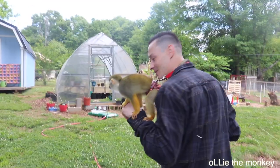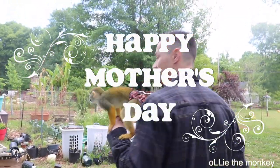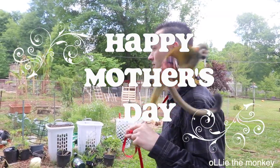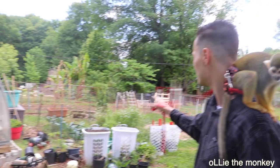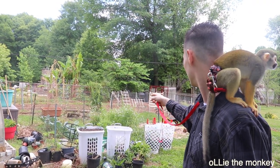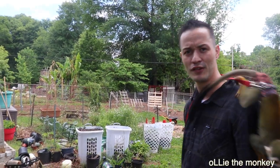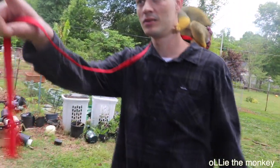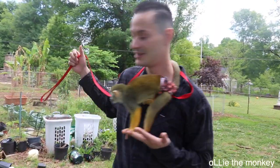Come on, oLLie, let's go. It may happen, guys. So I want to release them in a couple different spots. I want to release some in the greenhouse. And I'll release some in the herb and broccoli spot. I don't think the other ones have enough foliage yet for them, so we'll do the rest over here in the middle. That way they can make their way over there. Sound good? All right. Sounds good to me.